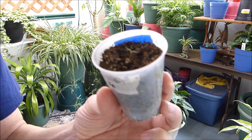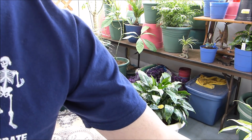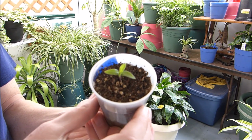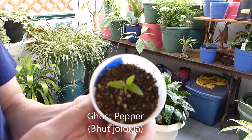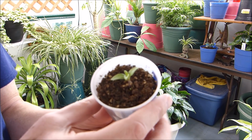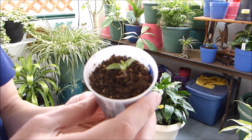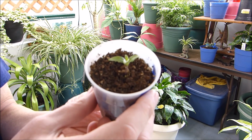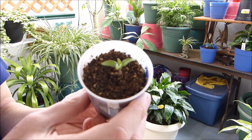But the first contender for that, it held the record for a while, and I grew it for a while, was this one. This is called a ghost pepper. And it got its name in India as a ghost pepper because legend had it that if you ate this pepper you would die, because it was so hot.